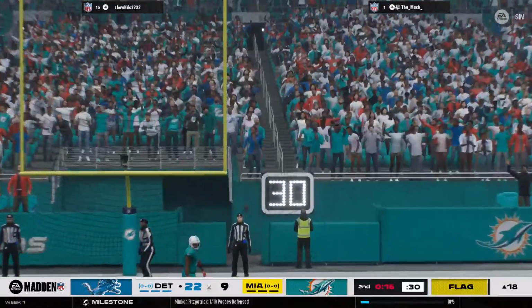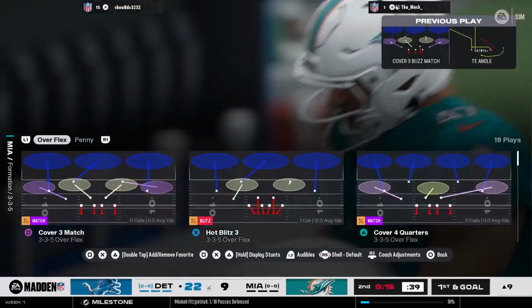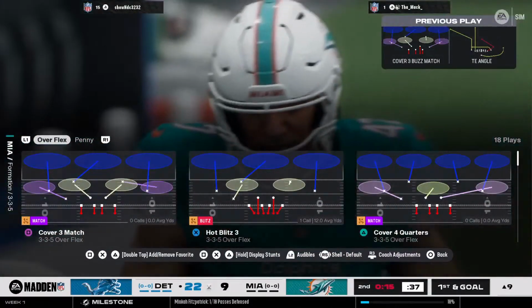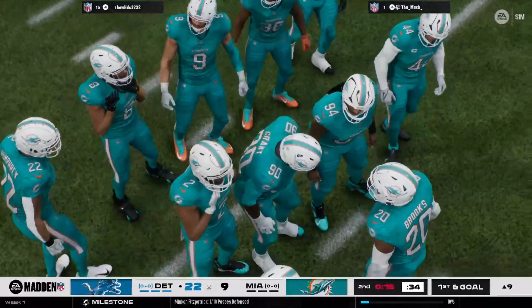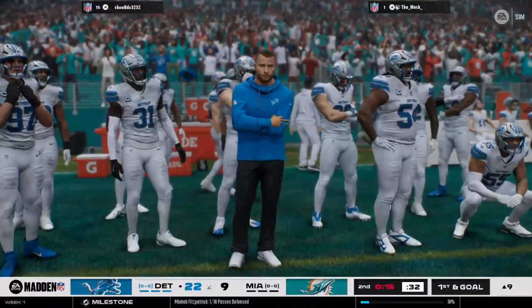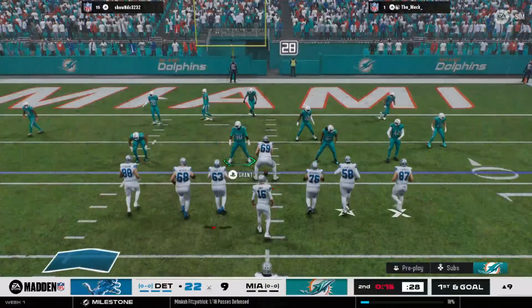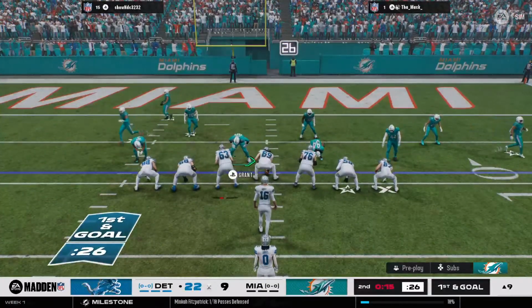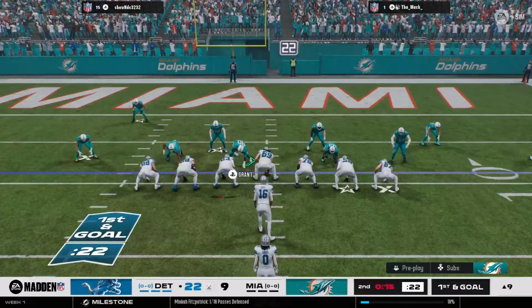Credit that defense for flying around and making the play. Thought he had a chance to block it, but he ends up wiping out the kicker instead, and that's going to award their offense a first down. So now, following the penalty, it's first and goal.